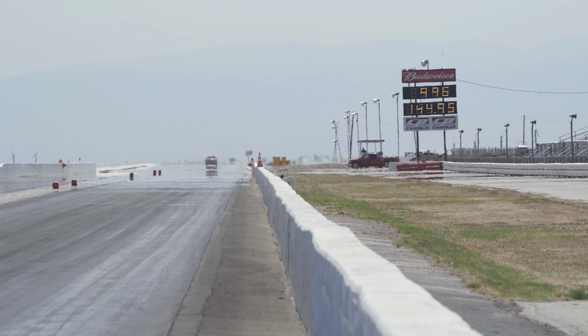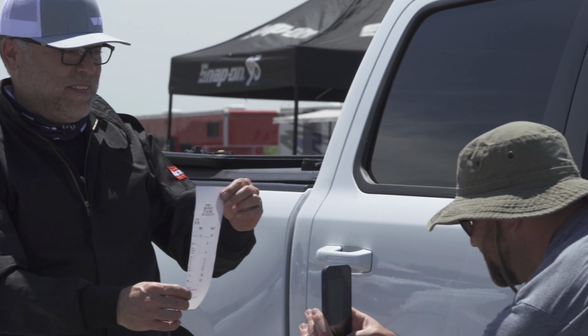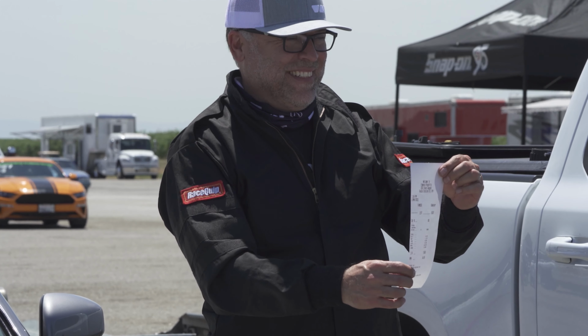So we came to this track, obviously because my support system is here, and we really wanted to get that 9-second pass. We were able to get our 9-second pass. It's a big accomplishment considering the fact that this is an automatic convertible car. It's not as easy to build an auto in this platform, as most people know. So for us to achieve that 9-second pass was just the best. It was great. Really happy with it.